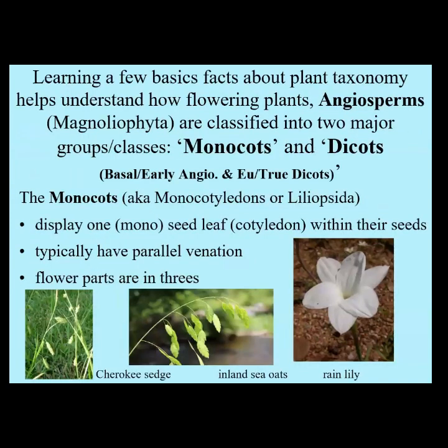Then now we're up into the flowering plants, flowering vascular plants, angiosperms, which again, they're classified into two major groups. So now it's becoming more popular to break out another group of plants, and that would be the early or basal flowering plants. Things like magnolia trees, whatever. Let's see, magnolias, water lilies, the Dutchman's pipe, all of those are considered basal dicots.